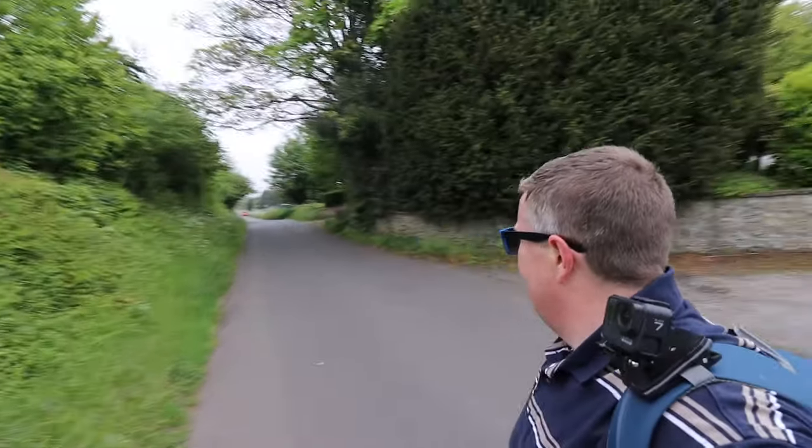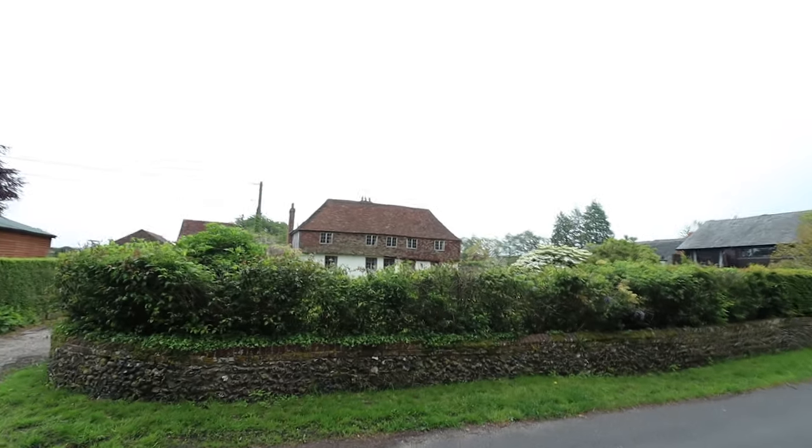Scenery's got better. Less A road, more greenery. Very pretty. Look at that house.